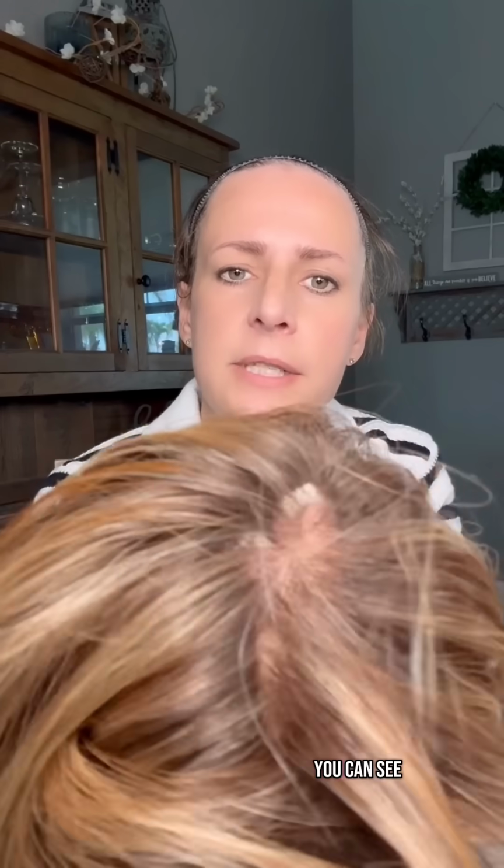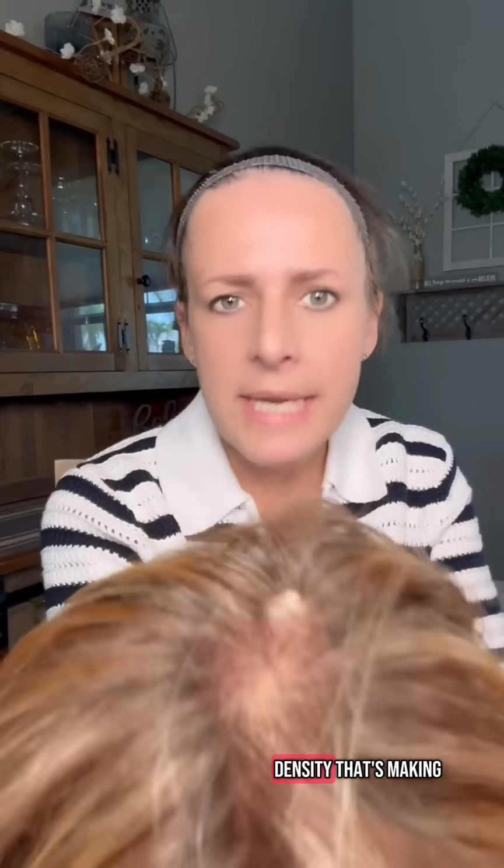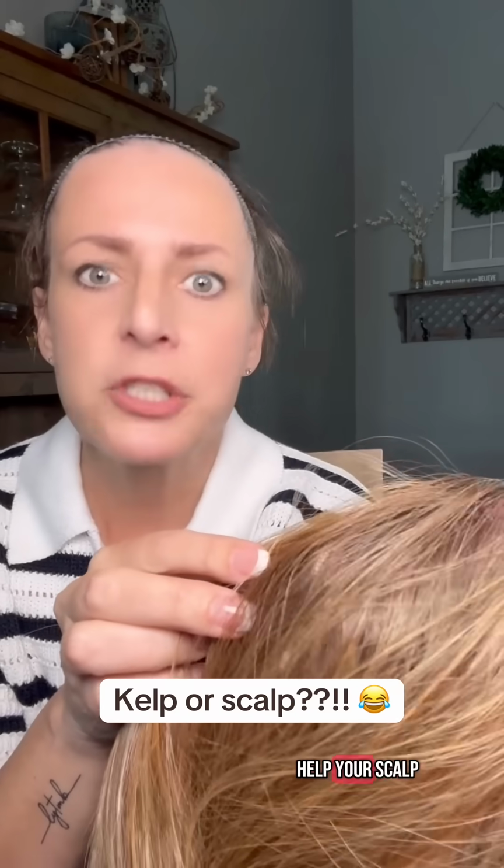You can see here through this into the scalp, the hairline, you can see my fingers right there. So there's no density that's making the wig look wiggy. This is what your 100% hand tied cap is like. And I'll show you that off my head. So you can see my fingers through there, which means if the wind were to blow, you're going to just see your scalp through there.